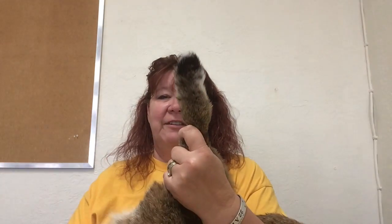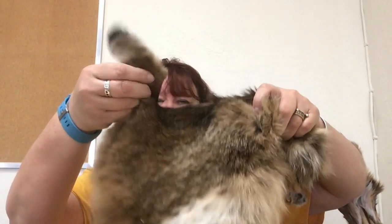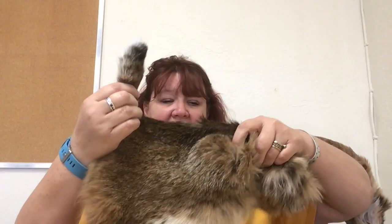So that's our bobcat. I wish you guys could pet him. He is so nice and soft. And one of the reasons he's called a bobcat is he's got the little bobby tail there, okay? So that is his tail. There's his back legs. That's his tail. That is why he's called a bobcat, okay? Because of that very short, stubby tail.